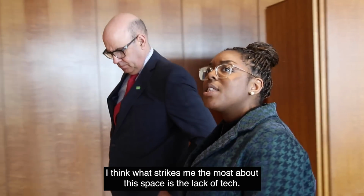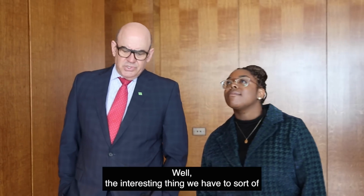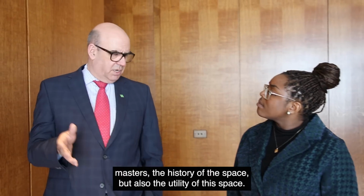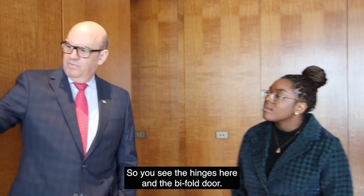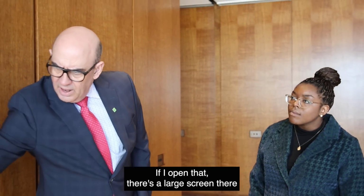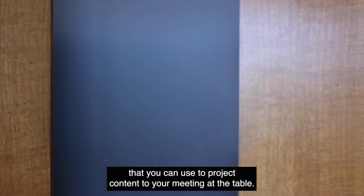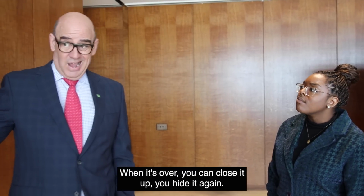I think what strikes me the most about this space is the lack of tech. Well, interesting thing, we are basically beholden to two masters, the history of the space, but also the utility of the space. So we've come up with some creative solutions. So you see the hinges here on the bifold door. If I open that, there's a large screen there that you can use to project content to your meeting at the table. Yeah. And when it's over, you can close it up. You can hide it again.